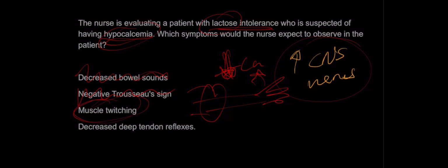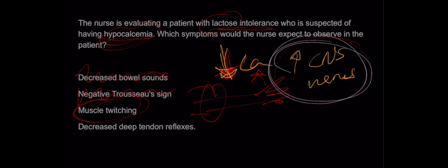Decreased deep tendon reflexes, no, they'll be increased. Remember, low calcium likes to excite the nerves, so you'll have increased deep tendon reflexes. Don't forget that low calcium excites the nerves. Muscle twitching is your answer.